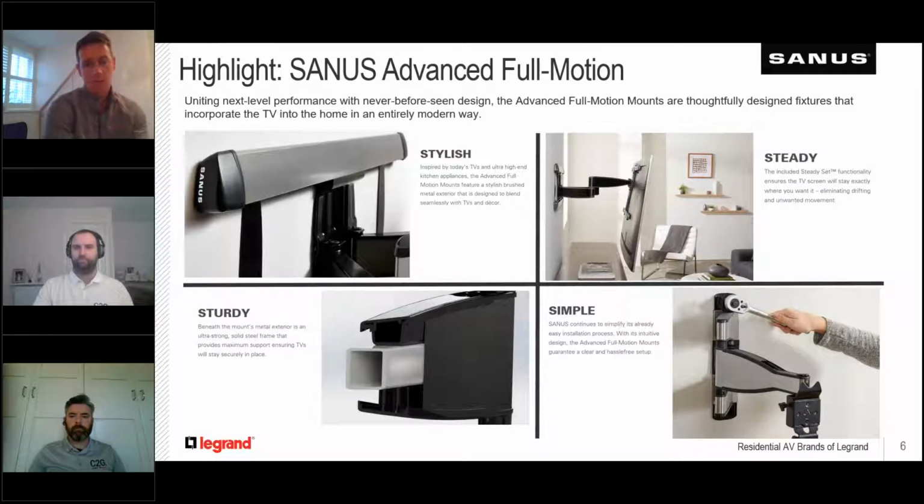Sturdy. Within the structure of our product, we've got a very solid steel structure underneath. That allows us to be UL certified. As I said, we can hold our products to 4 times the weight capacity stated on the product, and that's at the full extension as well. So there's no danger of the TV physically falling off the wall.